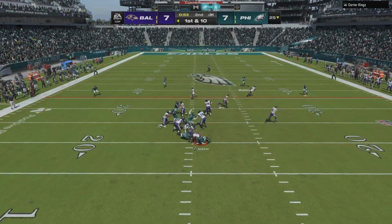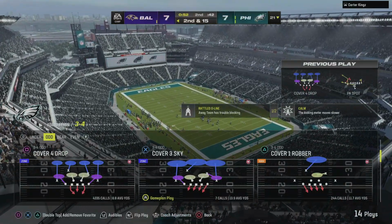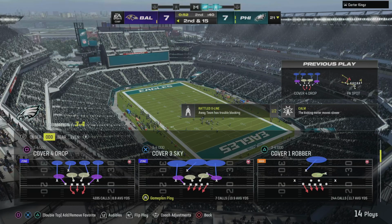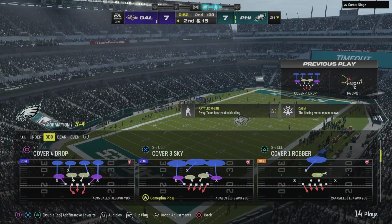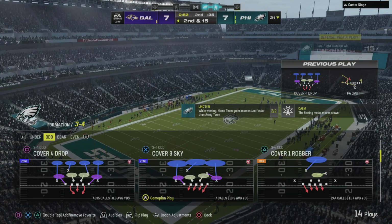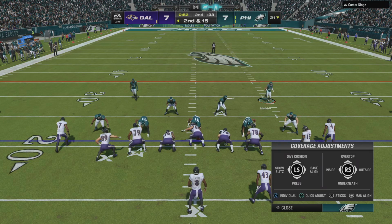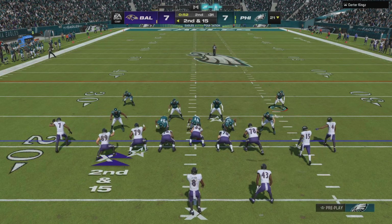Off the play fake. Here's Jackson. Eagle pressure. Too much this time. Down he goes. The Ravens are going to use the second of their timeouts as they get the stoppage with a little over 50 seconds to go in the first half. Coming up now on a 2nd and 15 following that sack.